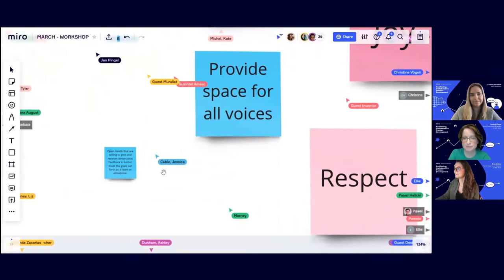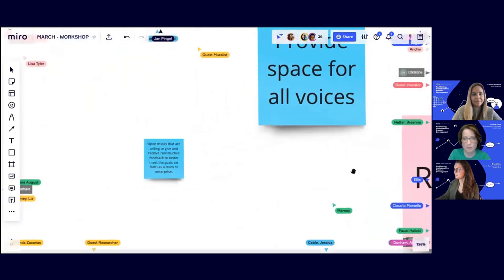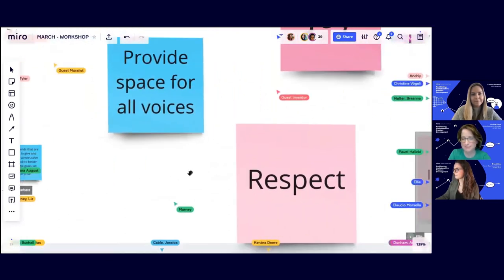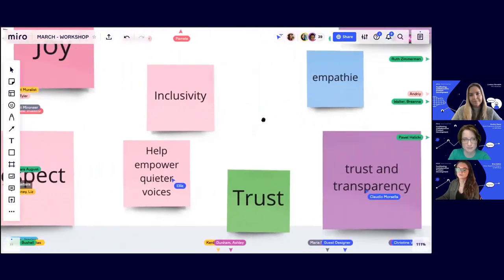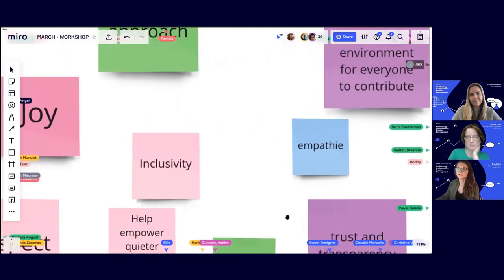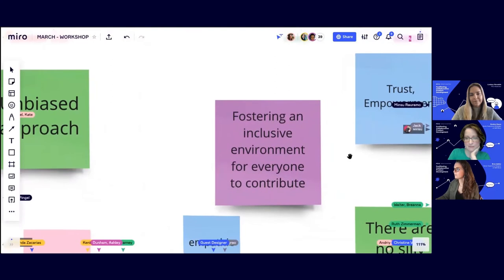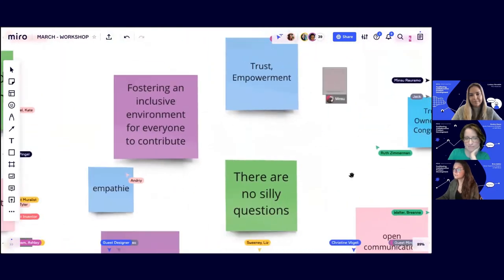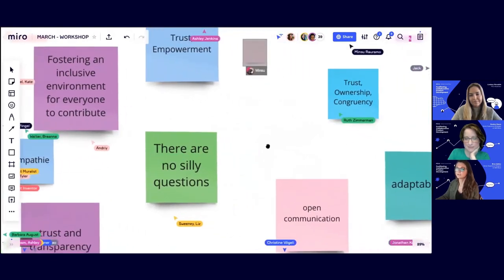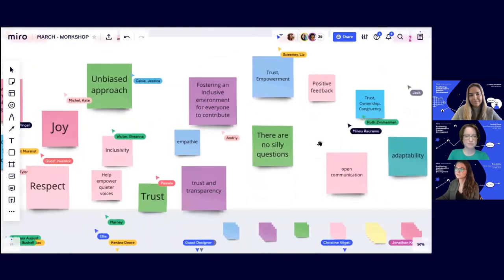Joy. That's good. I love that. As simple as that. Trust, respect. I'm thinking a lot about trust, empathy. There are no silly questions. That's great. I think that goes back to that safe space, making sure that we all respect one another and trust one another. Trust, ownership, adaptability. Yeah, that's very true. I think that goes back to your point, Kimbra, about it being a journey, so adapting and being flexible along the way.